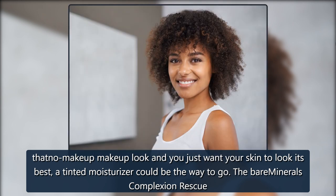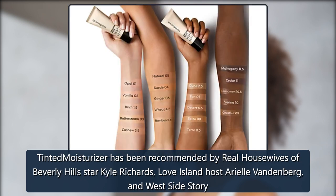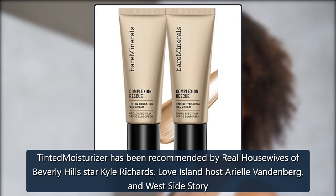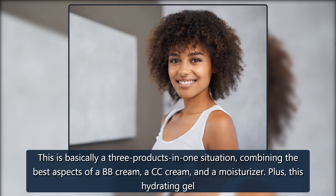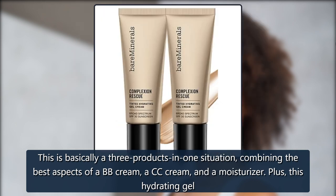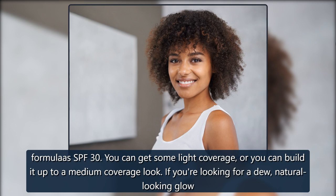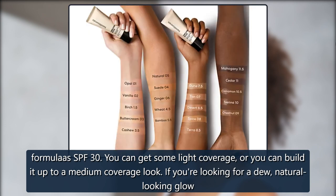The Bareminerals Complexion Rescue Tinted Moisturizer has been recommended by Real Housewives of Beverly Hills star Kyle Richards, Love Island host Arielle Vandenberg, and West Side Story actress Rachel Zegler. This is basically a three-products-in-one situation, combining the best aspects of a BB cream, a CC cream, and a moisturizer. Plus, this hydrating gel formula has SPF 30. You can get some light coverage, or you can build it up to a medium coverage look.